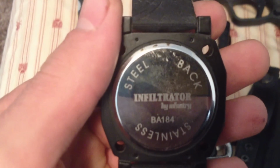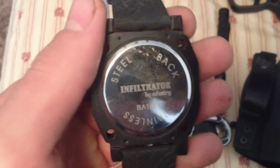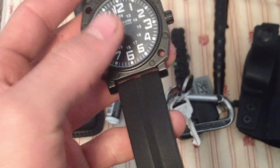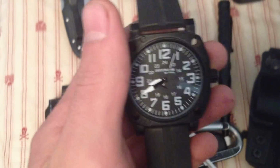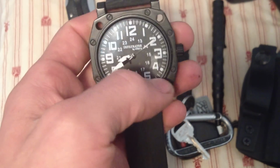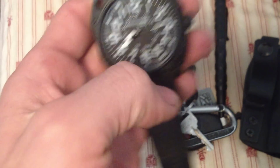Here's the back. Infiltrator, that's the model, by the way. The Infiltrator, by Infantry. I definitely recommend this watch. It's really nice. Really like it. Oh, by the way, when you buy these, they all have the black background, but the numbers and the ticks and all that stuff, and the hands, you can choose.